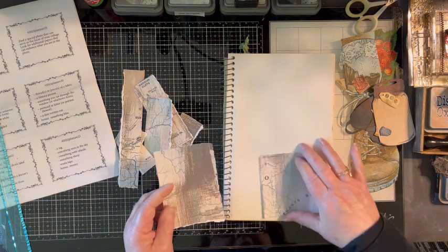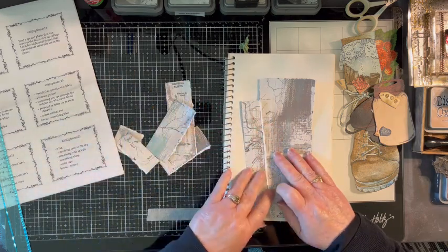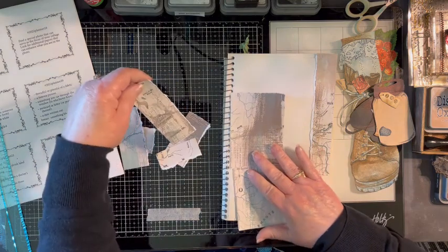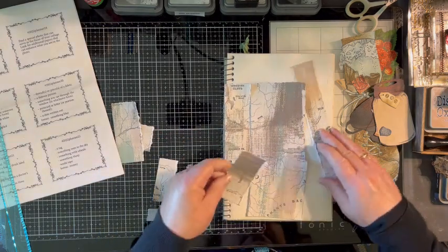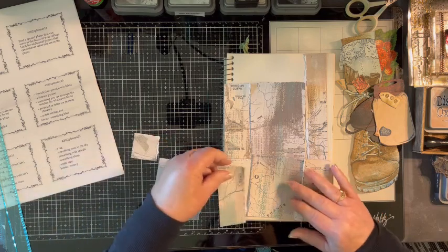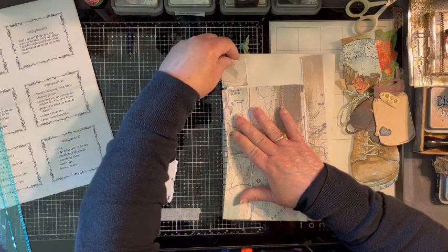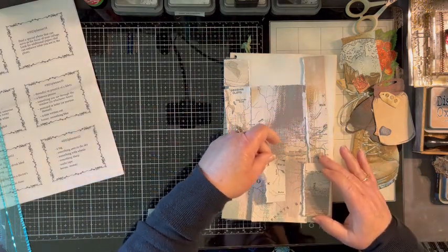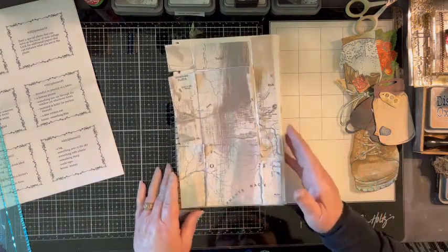I should have kept that better together so I'm not trying to figure out how to put it back together all day. All right. Okay, that goes there. Okay, we got it.